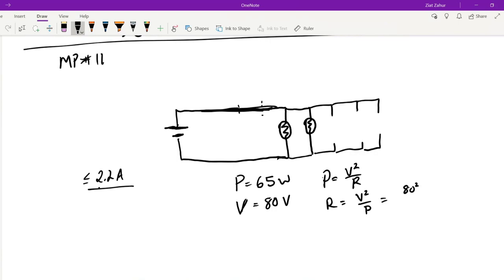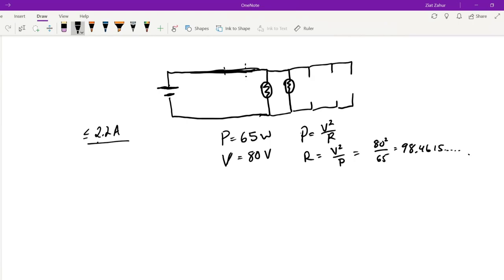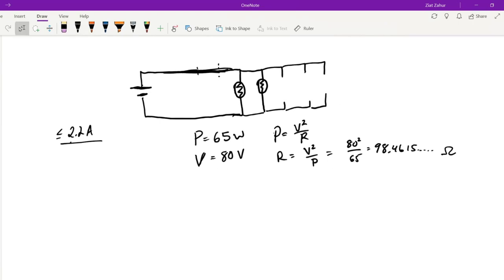So that would be 80 squared divided by 65. This gives me, let's see, 80 squared divided by 65, 98.4615, dot dot dot. I'm going to keep it. This many ohms. Okay, all right. Now, because they are all parallel, every single one has the same voltage, right? All parallel stuff has the same voltage.